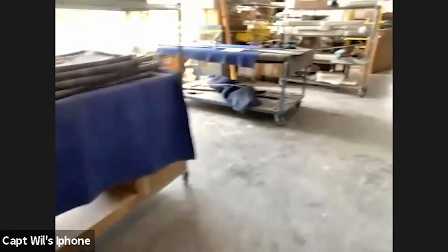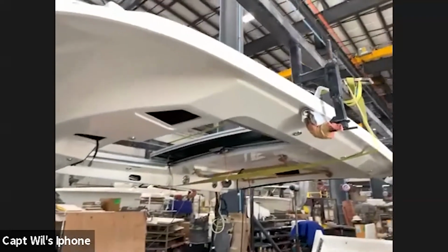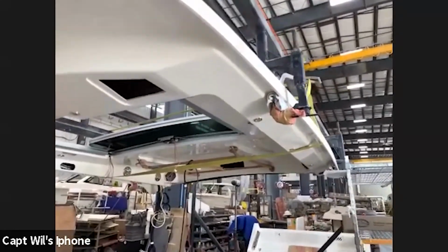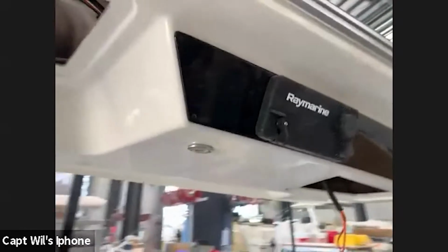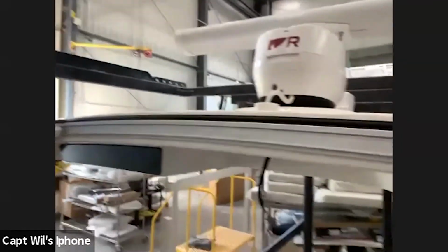And then, of course, one of the coolest things here is our ability to suspend the hardtops in air and assemble them in a comfortable manner. As I go up on this fixture, you can see that the skylight is being assembled and all of the electronic componentry is going into the boat. So pretty cool stuff.